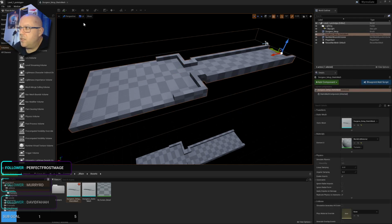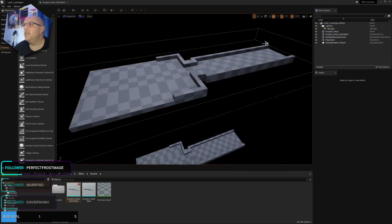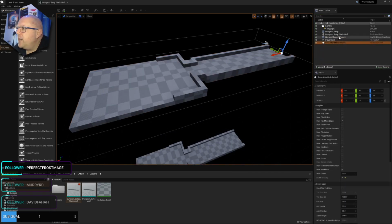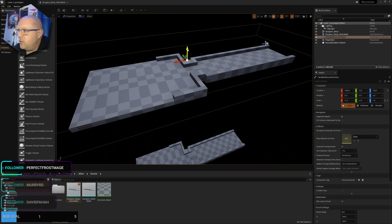And now it still doesn't work. I'm trying to remember what I did for it to work. You see that the character now actually stands on the floor, so the collision works. Why does the nav mesh not work yet? I don't remember. It worked last time.